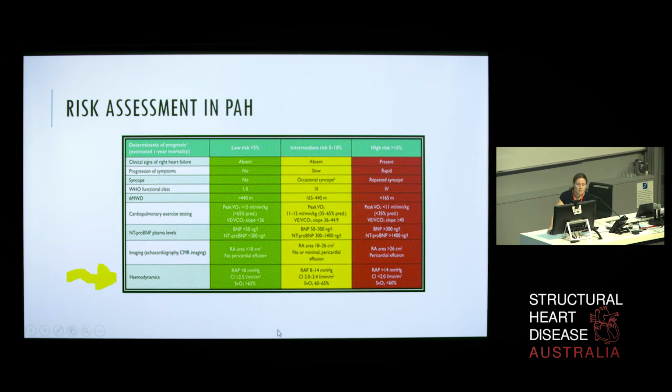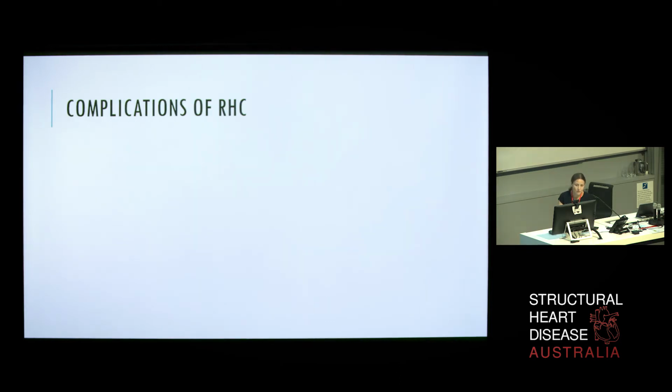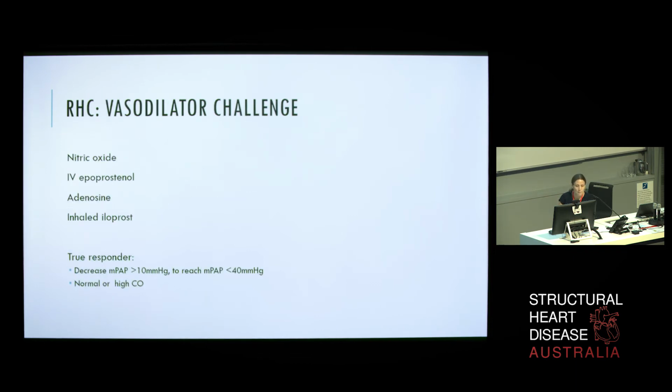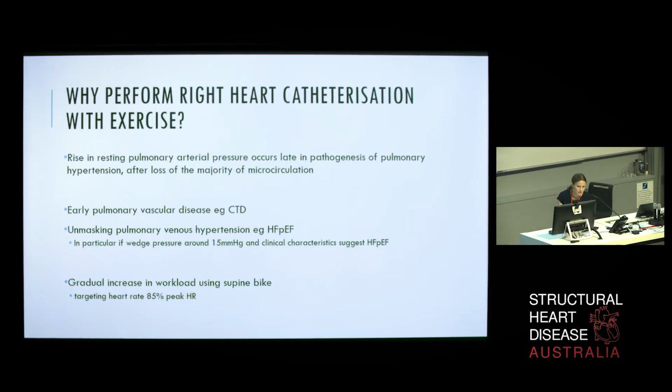In pulmonary arterial hypertension, we use this traffic light system at every assessment of the patients to make sure that we're bringing them up into the left. I know you can't read that there, but sometimes hemodynamics is important, so we can do them over time. It's a very safe procedure, can be done on anticoagulation, and the risk of death, RV perforation or pulmonary artery rupture is very rare. I won't talk about that today.